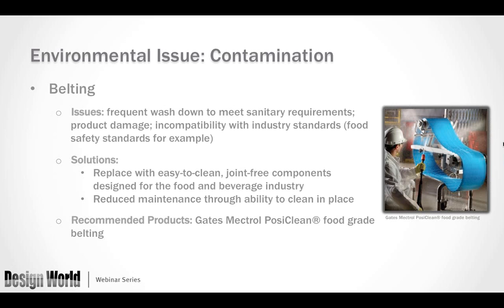So when we're talking about contamination with belting, I think the distinction to make is there's a difference between conveyor type belting or material that's in direct contact with food, for example, compared to power transmission products. Typically, it would be very unusual for any kind of food in the preparation industry to be in contact with a power transmission belt. But the kind of belt that you see in this photograph, the PosiClean, is a urethane belt that's actually designed for that type of environment.